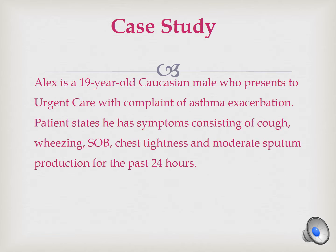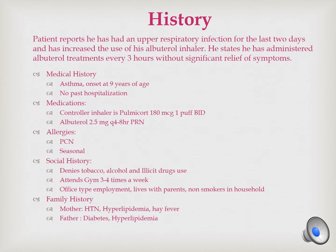Alex is a 19-year-old Caucasian male who presents to urgent care with a complaint of asthma exacerbation. Patient states he has had symptoms consisting of cough, wheezing, shortness of breath, tightness, and moderate sputum production for the past 24 hours. In addition, the patient reports he has had an upper respiratory infection for the last 2 days and has increased the use of his albuterol inhaler. He states he has administered albuterol treatments every 3 hours without significant relief of symptoms.